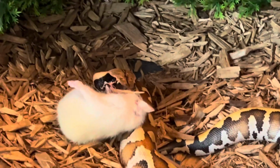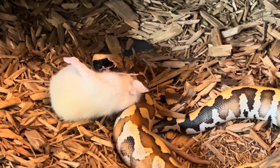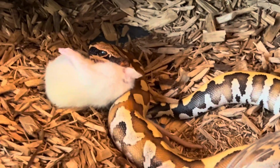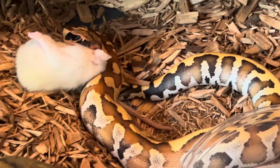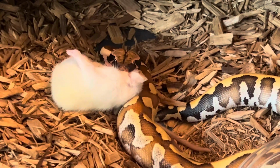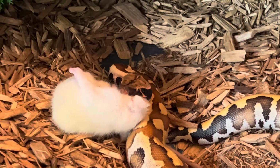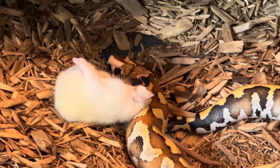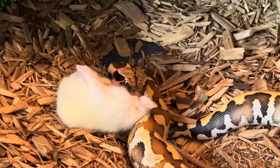See that piece of mulch? I'm hoping it falls off before she gets to it. It was kind of a brutal snatch and constrict, so I didn't want to get that on film. But when I dropped it in, she's pretty good about snatching these guys as soon as they drop in front of her. So I just edited that part out and just get to the point here where she's already constricted it and now she can eat.